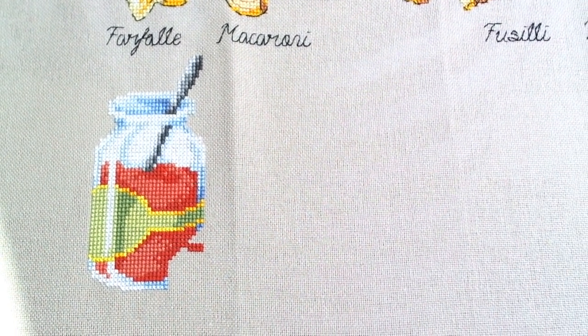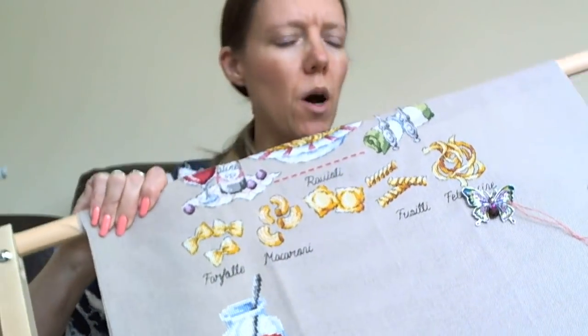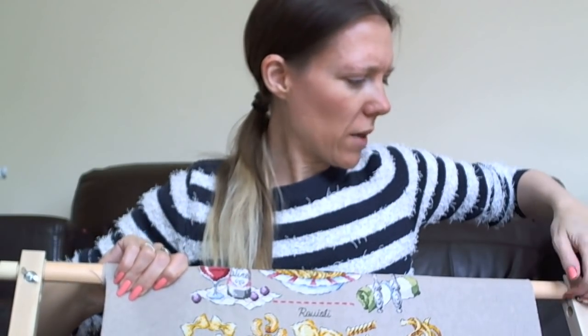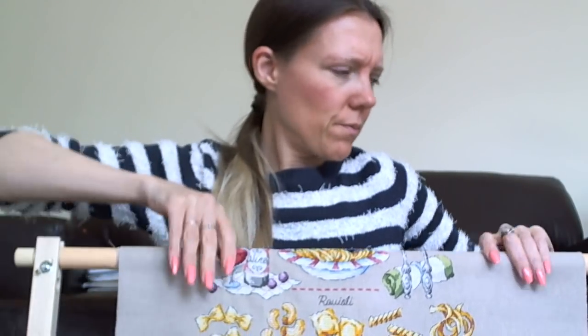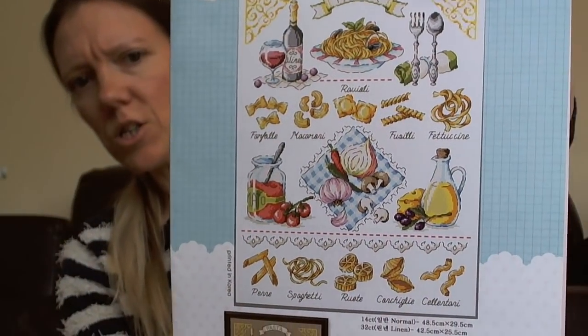Which, I can't remember what challenge I did that for, but there's a fair few stitches on that. It needs back stitching yet, and there's some tomatoes that go next to it. I'll show you the pattern. And I've just tightened this up again. So the pattern, there we go, that's what it will look like when it's finished.